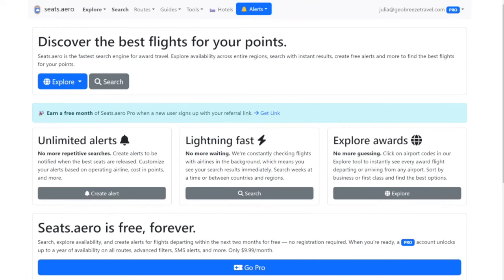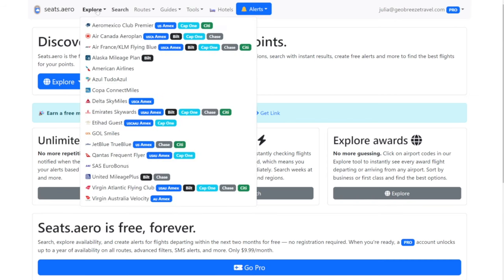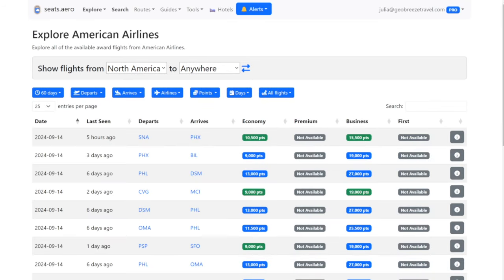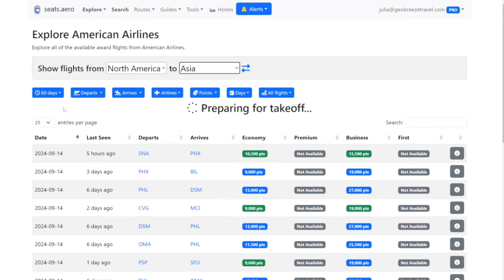So now that we've gone through a few different examples of how to find flights to Thailand using airlines that don't show up in the search aggregator tools, is there a way to actually use Seats.Aero or the other tools to find these flights? Sometimes, for different airlines. Let's go over an example with American Airlines. It's not as straightforward as usual where you just go from the US over to the exact airport you want. I would click Explore, then American Airlines, from North America over to Asia, then click Full Year.